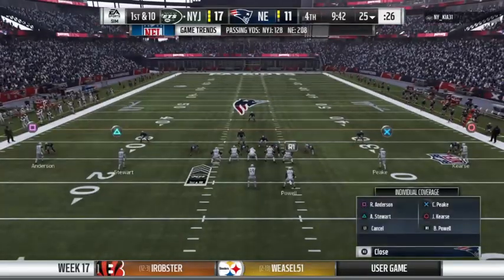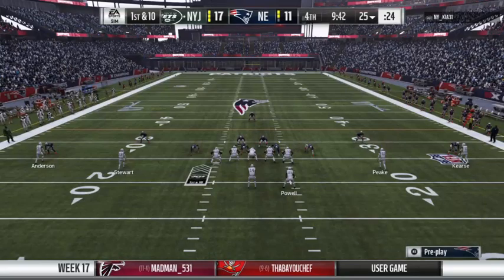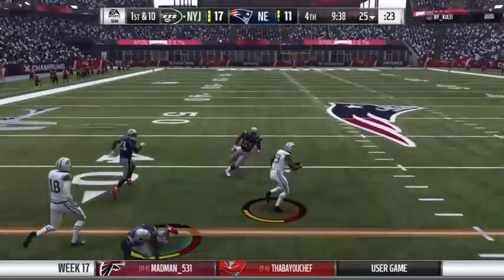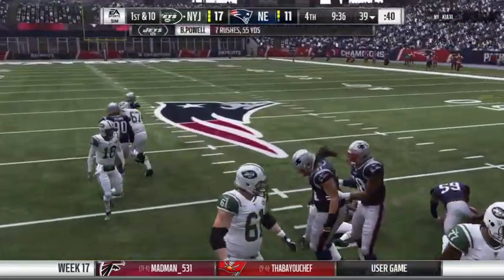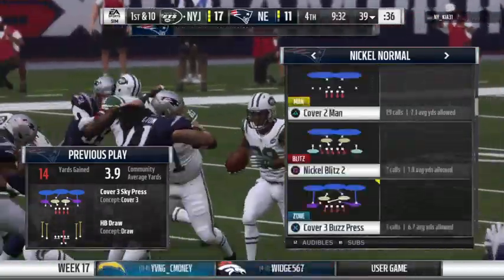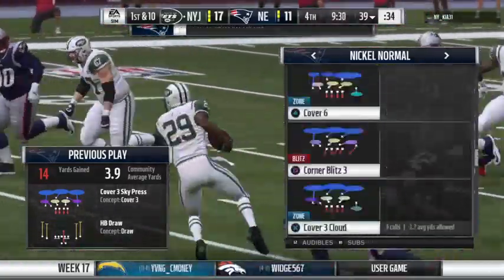Now let's go! Green 39! Green 39! They begin with a carry for Powell. And he gets this one just shy of the 40. They'll mark him down at the 39. 14 yards is the pickup there at a Jet first down.